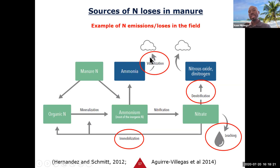When it moves from ammonium to nitrate, which is the form that plants mostly use, it can also get lost as nitrogen oxides when denitrification bacteria act on it and convert the nitrate into nitrous oxide. It can also get lost in the field through leaching, or microorganisms can immobilize it. They can use the nitrate as their source of energy, so they are immobilizing it, and that can become available again when mineralization occurs. So this is how the N losses occur in our manure when we put it in the field.